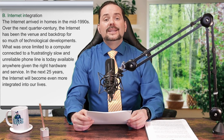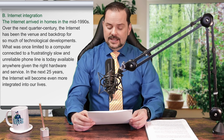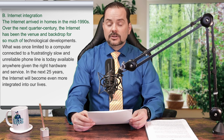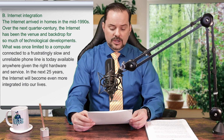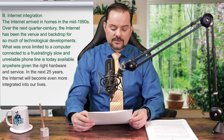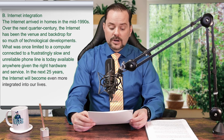B. Internet integration. The Internet arrived in homes in the mid-1990s. Over the next quarter century, the Internet has been the venue and backdrop for so many technological developments. What was once limited to a computer connected to a frustratingly slow and unreliable phone line is today available anywhere given the right hardware and services. In the next 25 years, the Internet will become even more integrated into our lives.